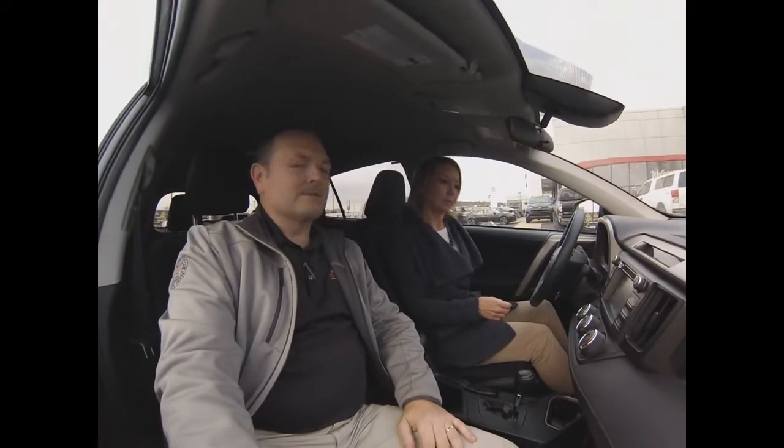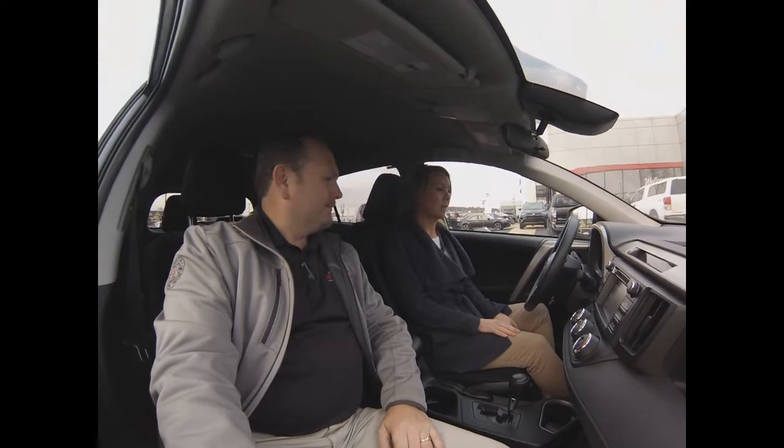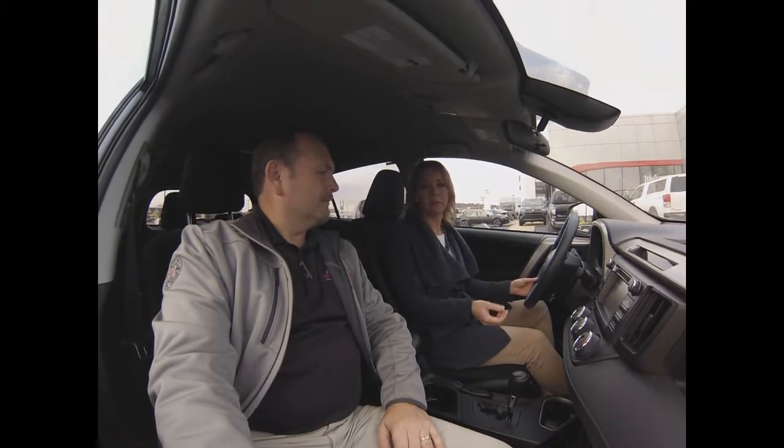All right, so we're inside the 2018 RAV4. This is a 2018. This is not the same one Chrystal took. That was one of our loaner cars from our fleet for the service department. It was very similar. I want to add, the comfort of driving this car was amazing. I've never driven a RAV4, so I was really pleasantly surprised.